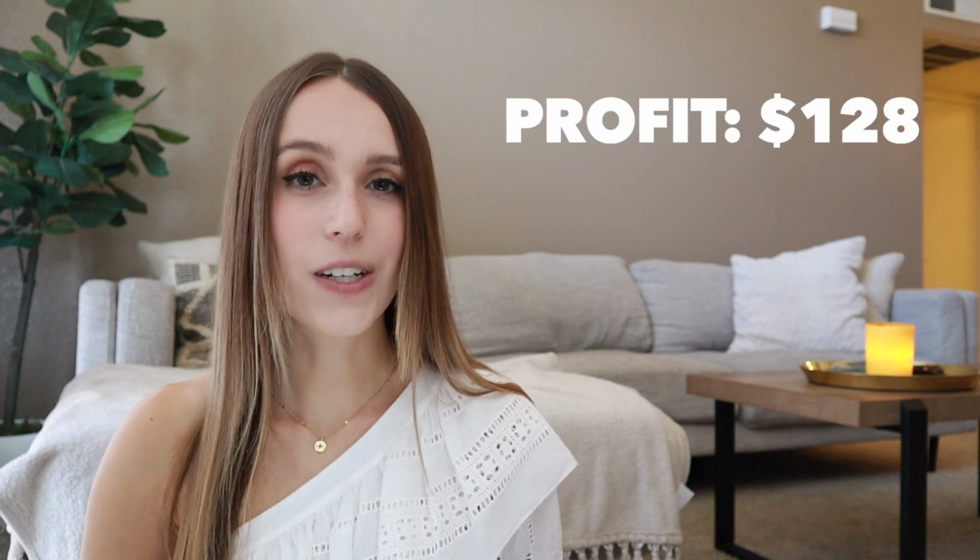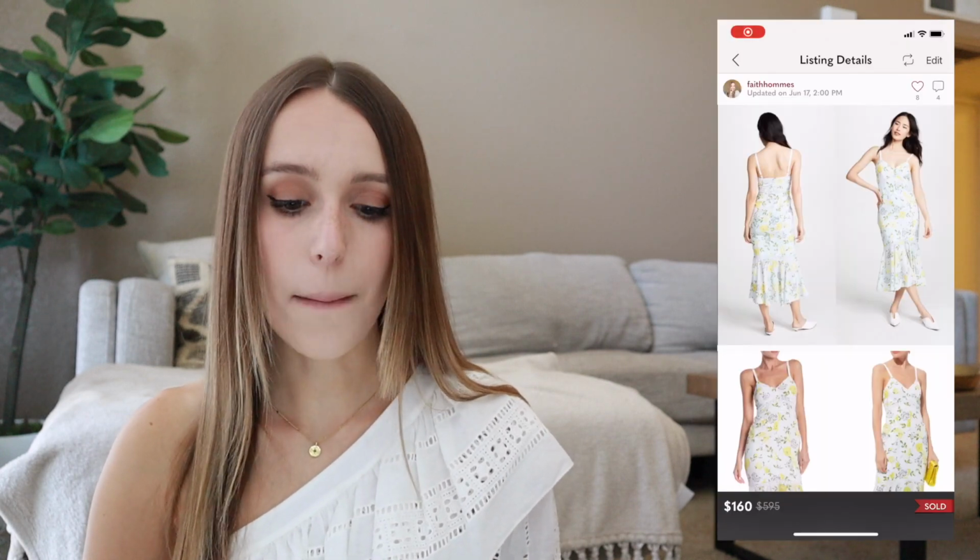So I've really been trying to source more of that kind of stuff, which is great because formal wear and more fancy attire sells for very high prices. So this dress sold for $200 on Poshmark. It took 26 days to sell. I sourced this from The RealReal and I paid $32 for it and I made a profit of $128.